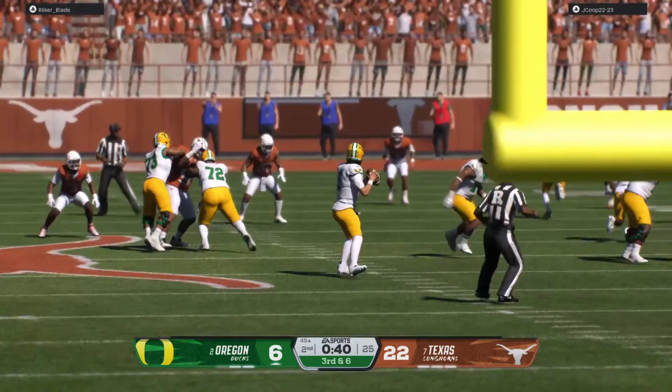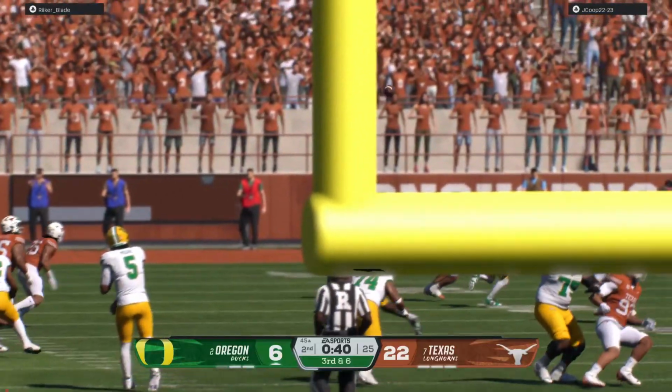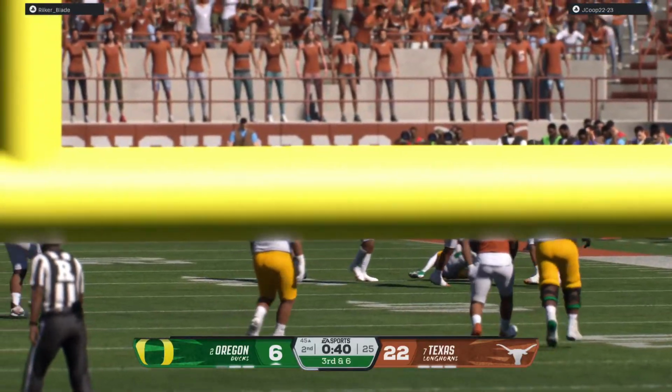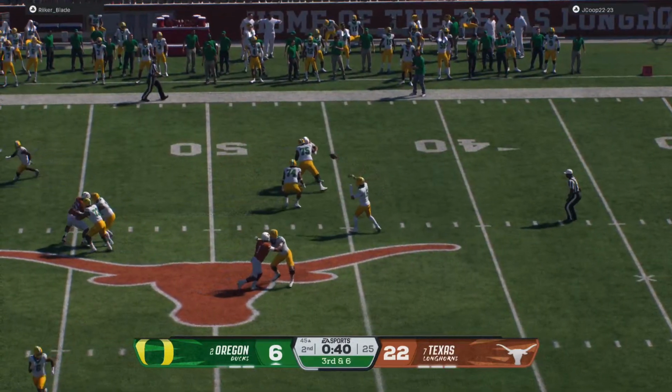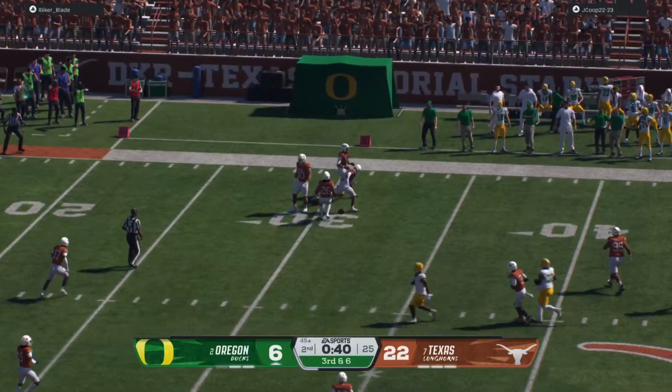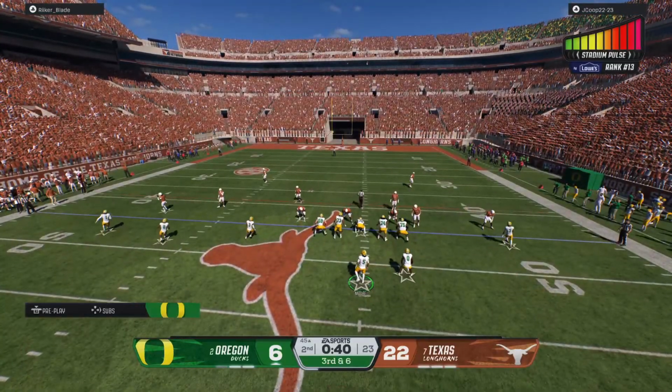Not many receivers like to get hit. They just don't, okay? They're prima donnas. That's what they are. That's who they are. Nice job by the defender. You could tell he was catching the football. He was going to put a hit on him to make sure he had to think about something later, and you could see the ball pop out and fall to the ground.